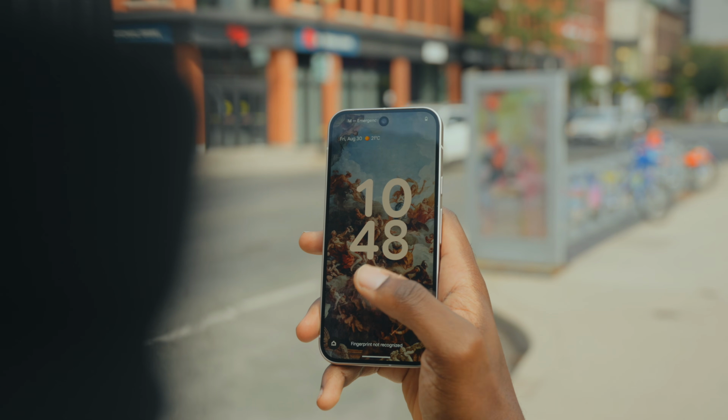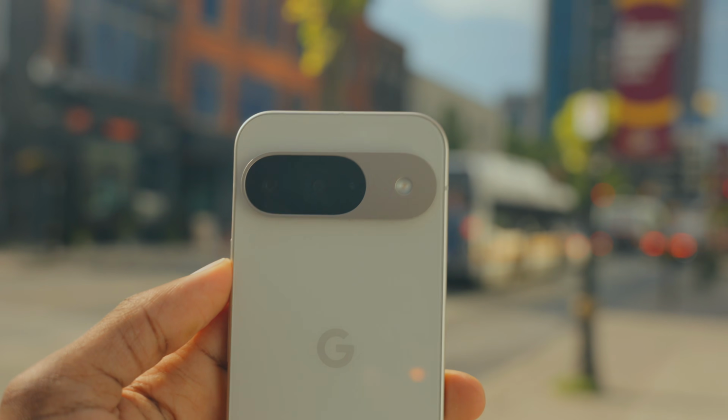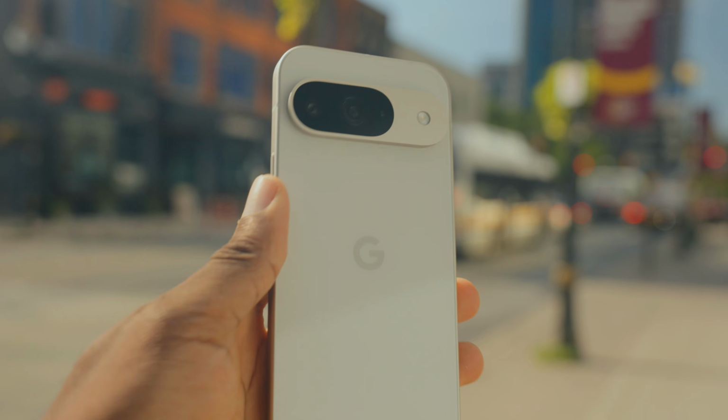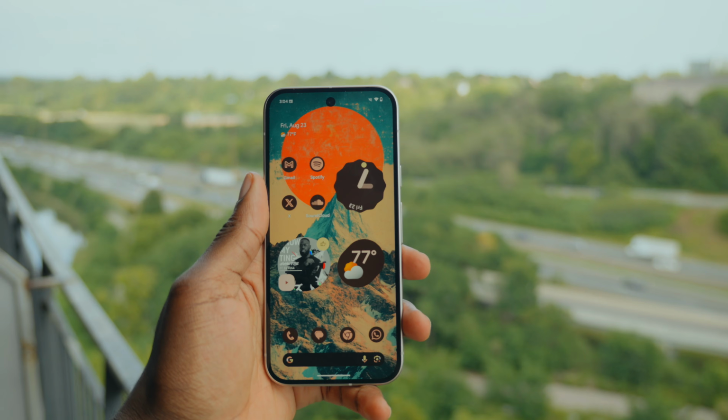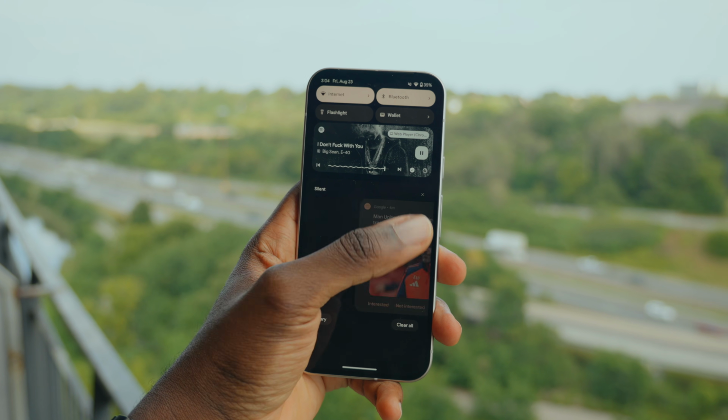Okay, so let's talk about the battery life. The Pixel 9's battery is slightly bigger than last year, and I'm getting pretty solid results. On a heavy day, I get around 6 hours of screen time, and on lighter days, 8 hours or so. Now, this is just the beginning.